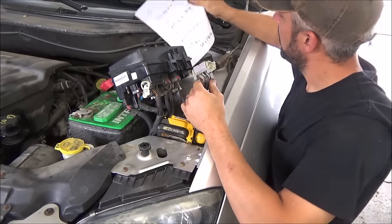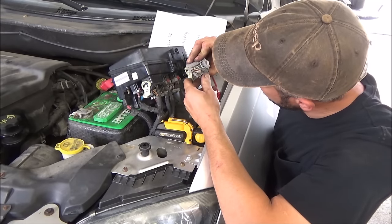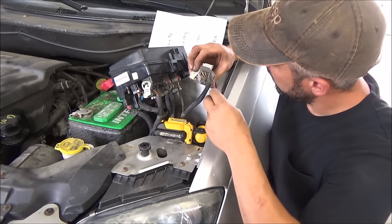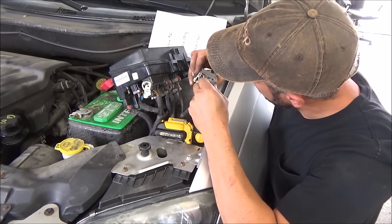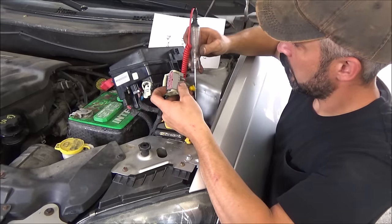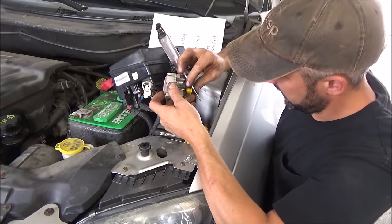Let's see. Black with yellow, number 14. That's 16, 15, 14. Yes, we are in the right hole. Black with yellow. Right there. Aha, so the ground we were getting is just backfeeding.